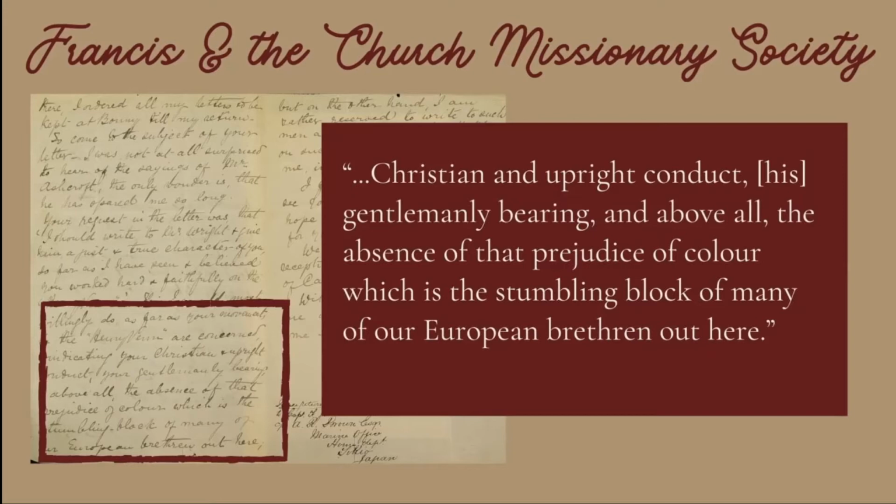This letter was such a find. It was such a cool thing to have. Beattie had in fact referenced this very letter in her biography of Francis. And after reading it myself when we got our hands on it back in, I want to say January or February, I thought to myself, well, there's no way to know whether or not this is the actual reason. But the letter convinced me, at least, that there was a strong possibility that it was, in fact, Francis's lack of, quote, "a prejudice of color," or in his case, maybe a little less racism than everyone else, that saw him dismissed from the CMS.